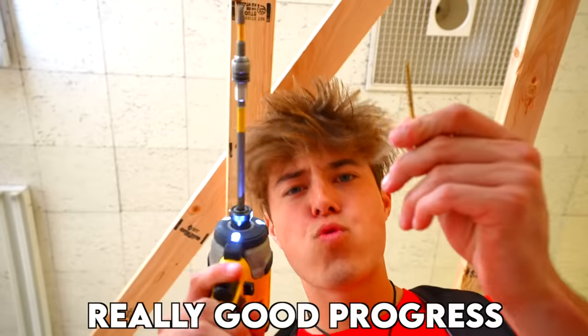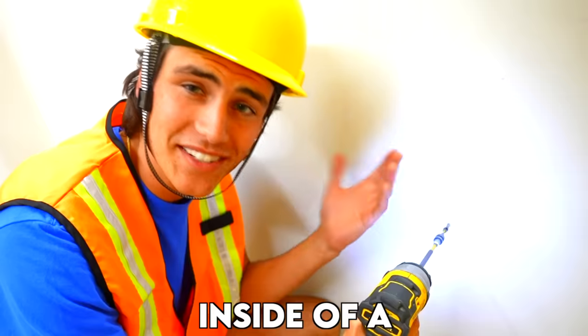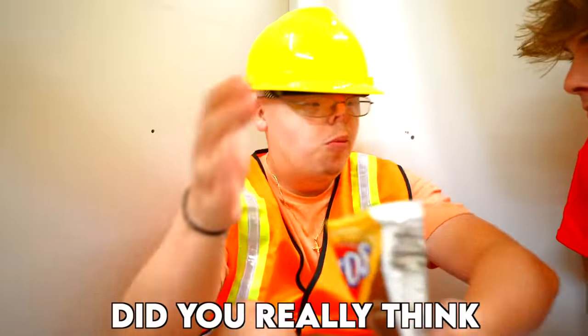We're making some really good progress on putting up all the walls. But the problem is, I'm not a quick builder. We're literally building a secret room inside of a school. Did you really think that was gonna build?